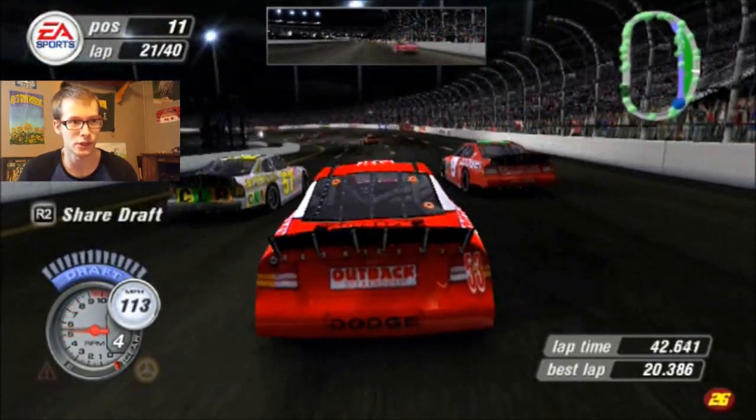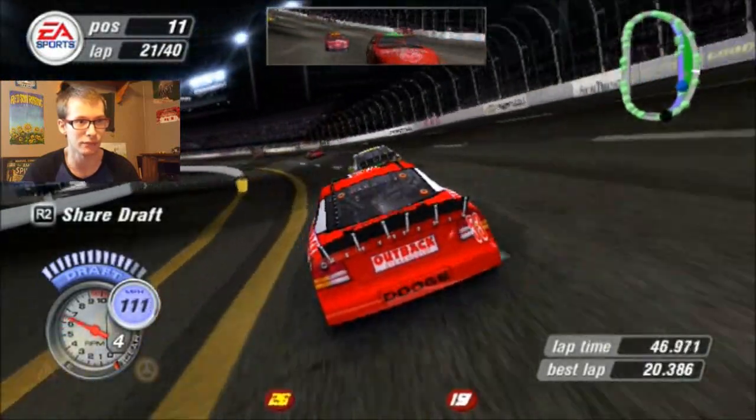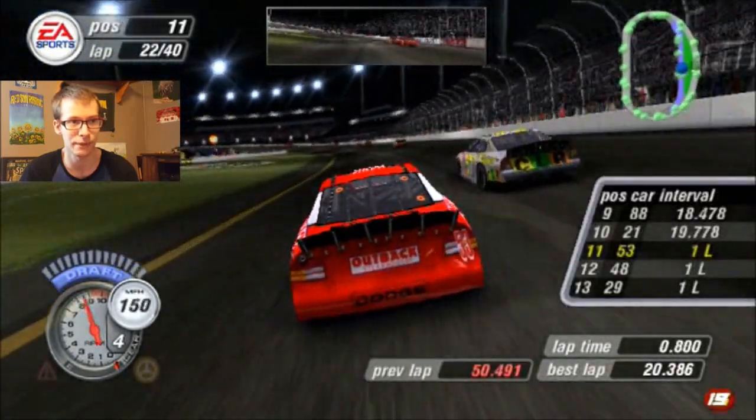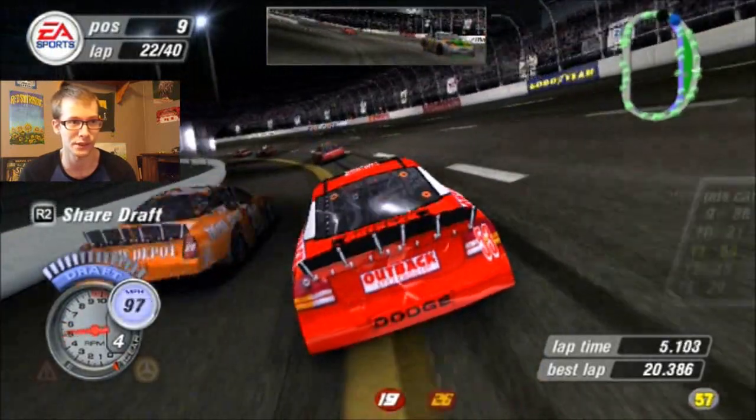We're going to go into turn 3 wide. Turn 3 wide. I don't know. Kevin LePage down here. Well, not Kevin LePage. Scott Wimmer, or Stan Barrett, whoever the hell drives that car. I always confuse Stan Barrett with Scott Wimmer's name for whatever reason.